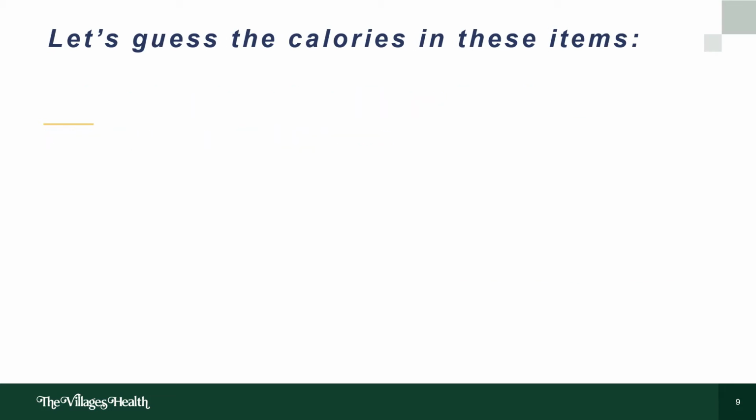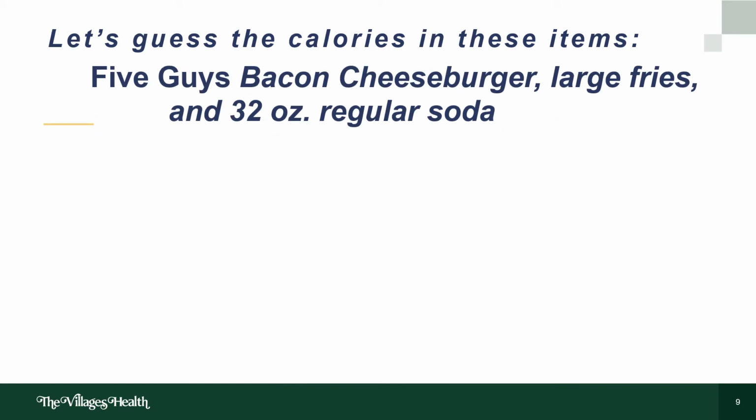Okay, what else do we have here? How about a Five Guys bacon cheeseburger, large fries, and 32-ounce regular soda? Now, whoever ordered the large fries obviously has not ever been to a Five Guys. Because if you've been to a Five Guys, you know it doesn't matter what size of fries you order, you're going to get an extra scoop of fries thrown into the bag on top of your food.